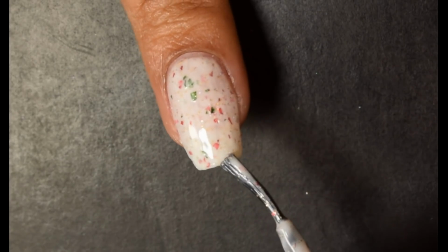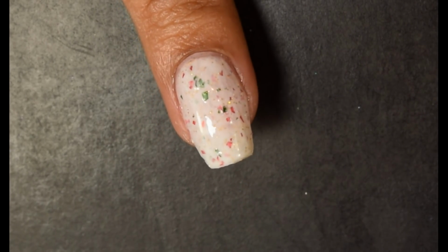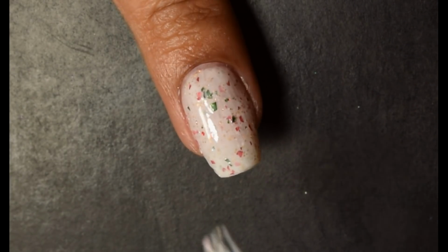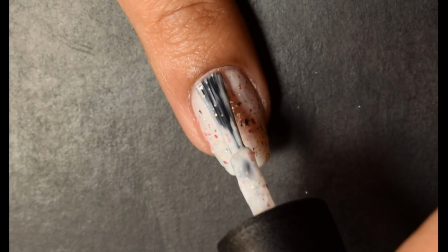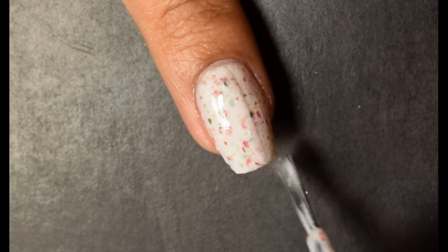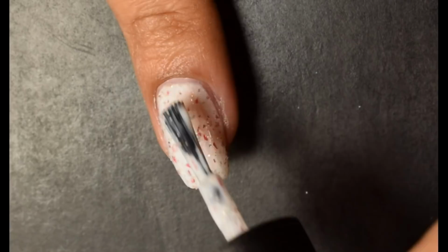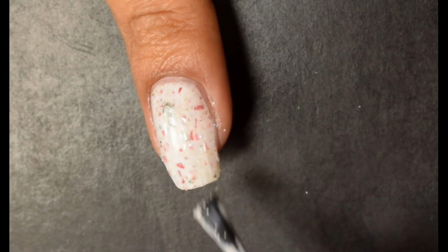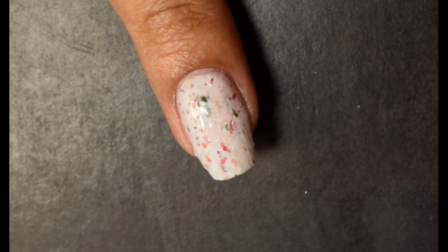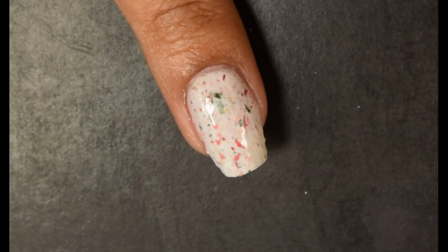This reminds me of like peppermint bark or something, just super, super cute. I adore this Crelly. Now, I did give it a good shake before application. I had no problems picking up those red and green flakes. I will say I did have just one tiny little incident of one of the flakes landing a little at an angle on my nail, and that was it.